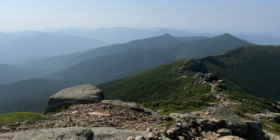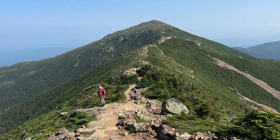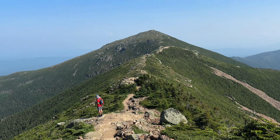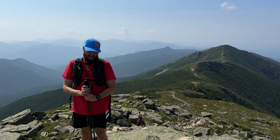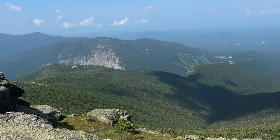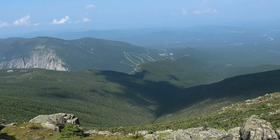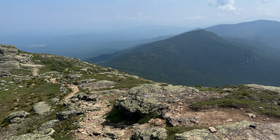Because we didn't get views today, I have edited in the ones that you should be able to get from the top of these mountains, but it's kind of always a crapshoot when you're hiking in the White Mountains, especially in the summer where there's so much humidity, fog, low-hanging clouds. You never really know what will be the cause of your views being blocked. But if you do get a sunny day up here, take it in and really enjoy it and be grateful, because they are not super common.